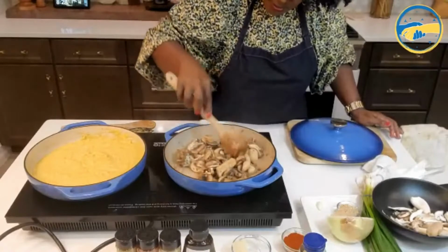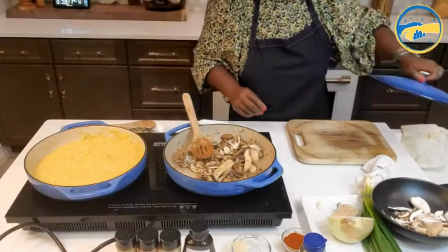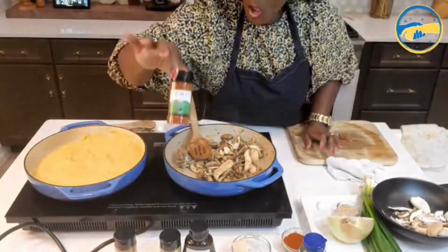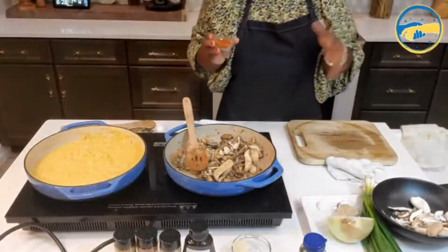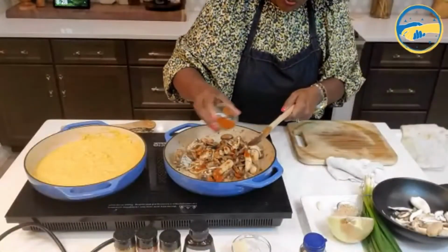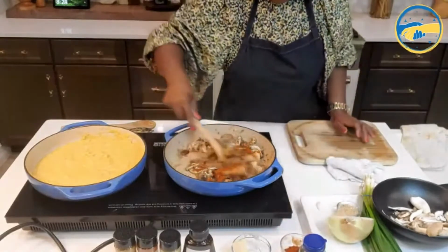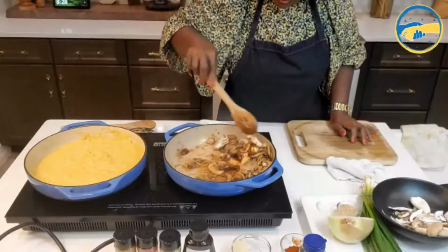Okay, now it's time for me to use a bit of my Habesha spice. And that's this one right here, off habefoods.com. Now, depending on your tolerance for heat, you could use a tablespoon. I'm using about a tablespoon and a half. And now I'm just gonna toss this until it is well incorporated.